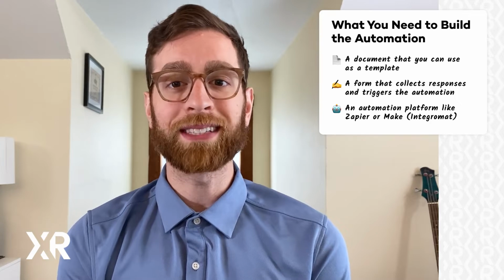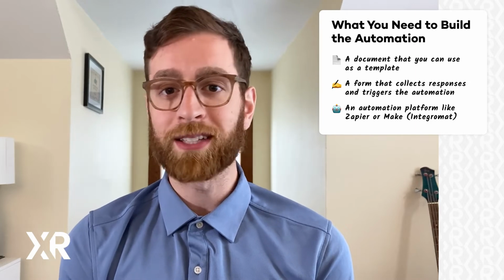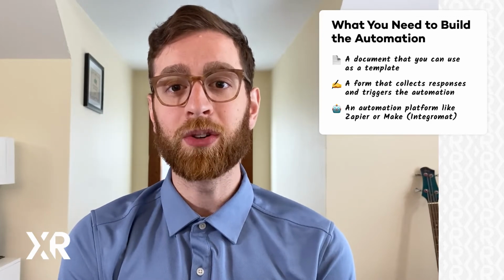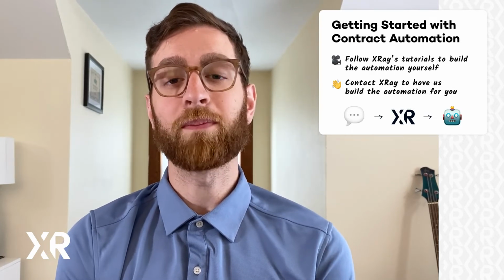You can use all types of apps to build this automated workflow, like Google Docs, Zapier, Typeform, Airtable, Google Forms, and a lot more. As is usually the case with no-code automation, you can pretty much use whatever software you're comfortable on.